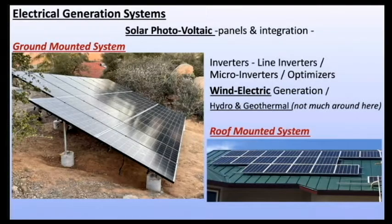Electrical generation systems. Solar, of course, is the most common around here. The system shown on the right here is a roof-mounted system, which is also most common. This particular one that we did used a microinverter system. There is a microinverter on each panel, which converts the DC power to AC, and several of them are tied together, and then you have individual AC circuits running down to your panel box.